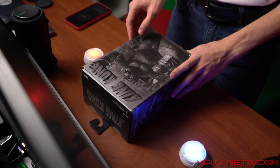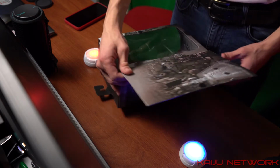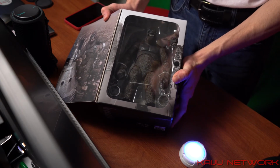So I'm going to give this thing an unbox and an assemble, and we can check it out. Okay, let's get this thing open. I have not looked at it yet. So here is Kong. Turn to the camera here. Hopefully there's no glare, but that is what the man looks like.